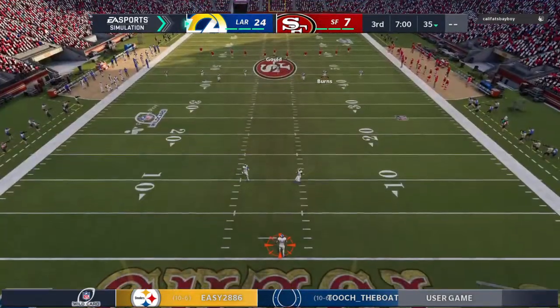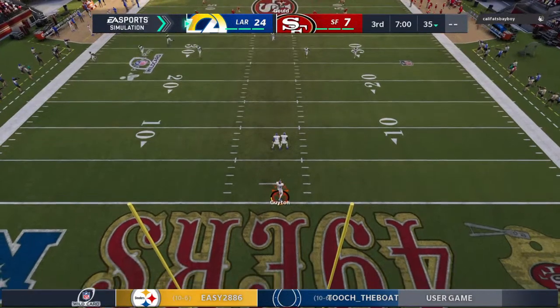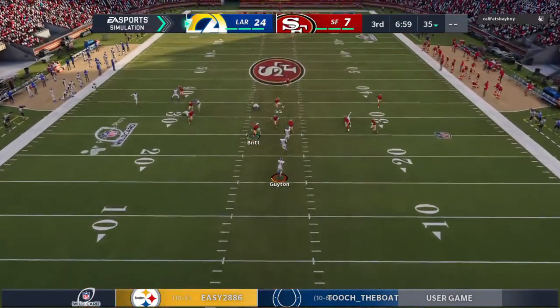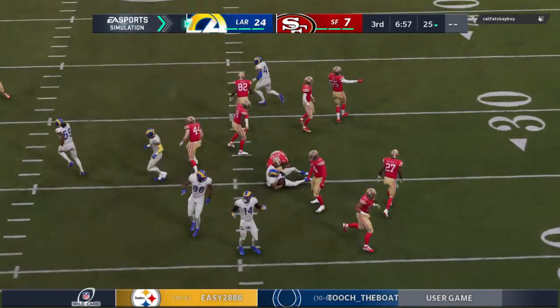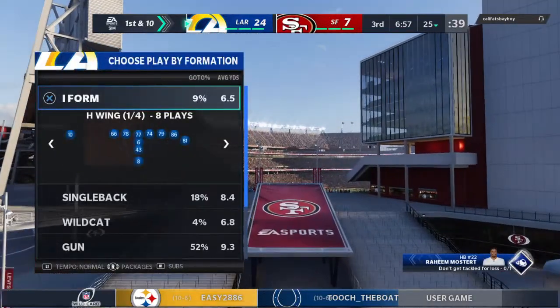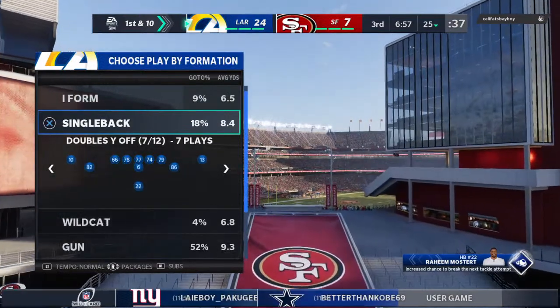Take it away, Coach. One of these two teams about to play their final half of the season as we're back at it in this NFC wildcard bout. The Rams take over 1st and 10 at their own 25-yard line.